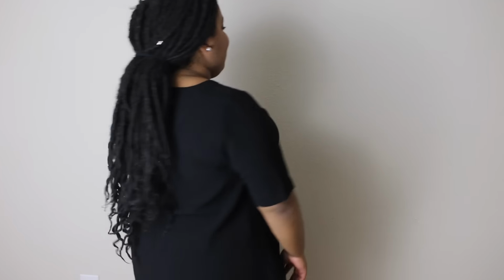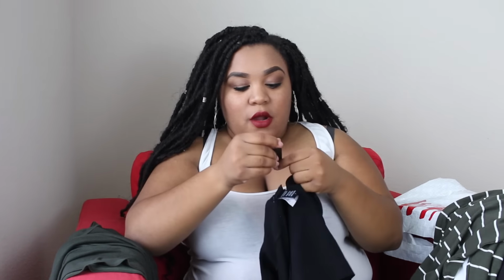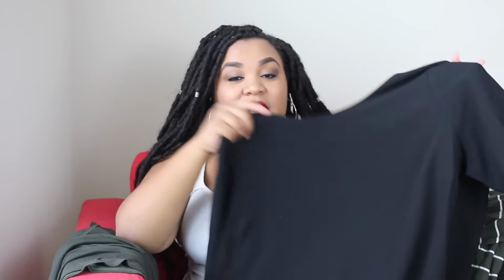The lady at the store actually said that last season they had this in a maroon color and people were fighting over it, so I didn't get it in the maroon. It was on sale. This is normally priced at $42.50, and I got it for $6.99. Once again, this was one of the items I got for free.